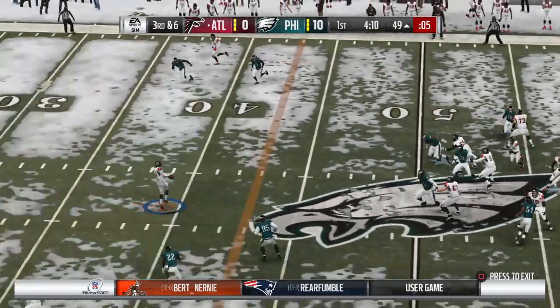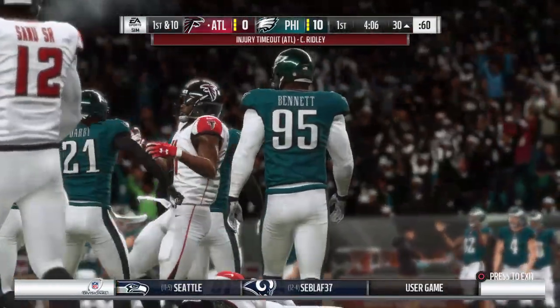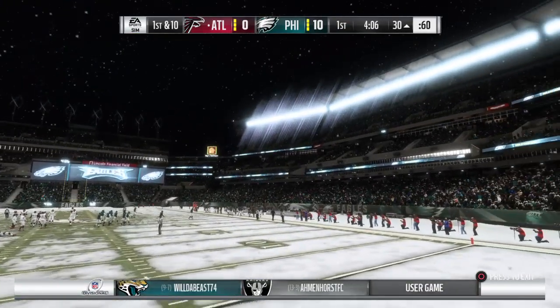On third down, Ryan. And he's got a man, Calvin Ridley. And brought down, but able to get it to their 30-yard line. Now, after the completion, we're going to get a timeout, an injured player. While the training staff works on him, we'll step aside and be right back.